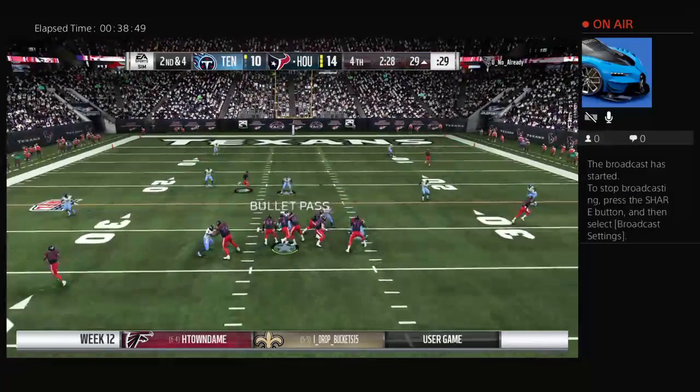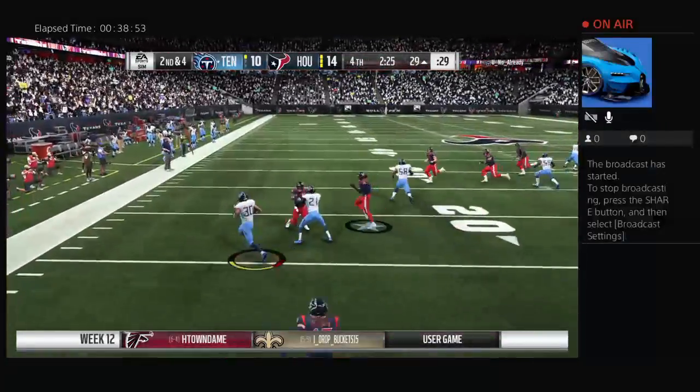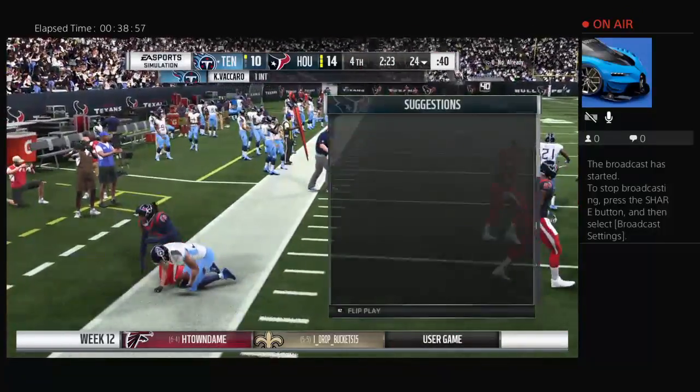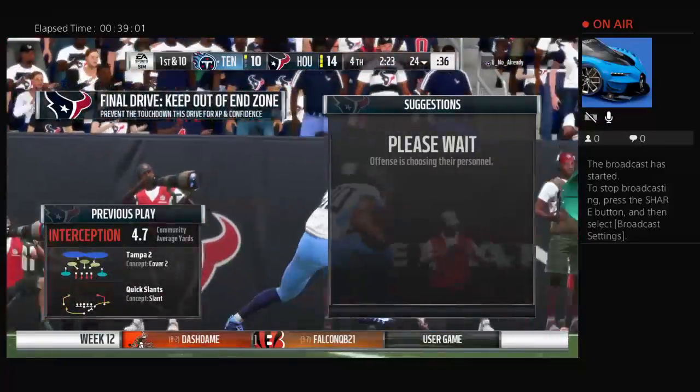Here's Watson now on 2nd down. And look at this, they get the turnover they needed. It's intercepted, picked off by the safety, Kenny Vaccaro, and he'll return it to the 24-yard line.